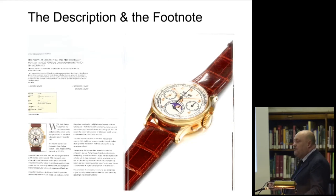You want to write your own footnote. You don't want to read the auctioneer footnote. If you need to read the auctioneer footnote when you buy this watch, you're not buying this watch. You don't get it. You are basically not doing your homework. You should be able to write your own footnote and not read this.